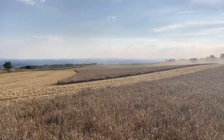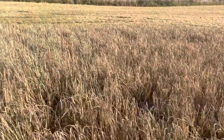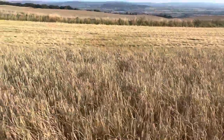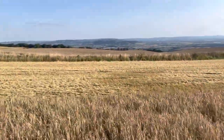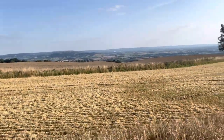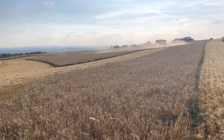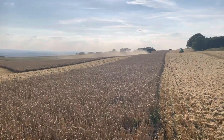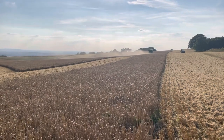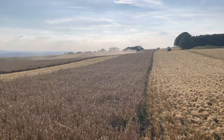So while the weather is good, we're going to carry on up here and see if we can get the hill harvested off. We've got about 120 hectares of wheat up here to do, so it should be about 3 days work. We should be pushing on with that. We might make a start on that tonight, depending if we can get all this barley wrapped up and take it from there.